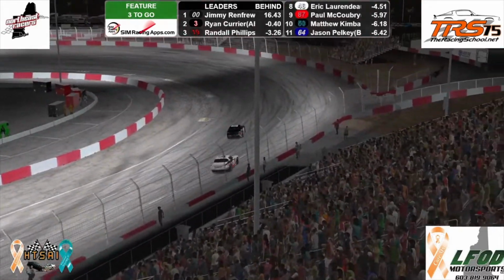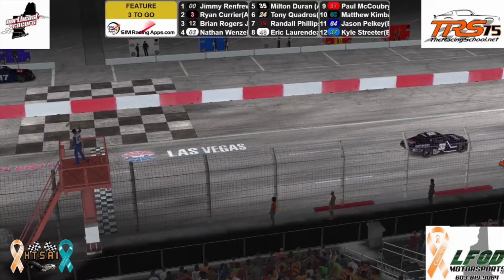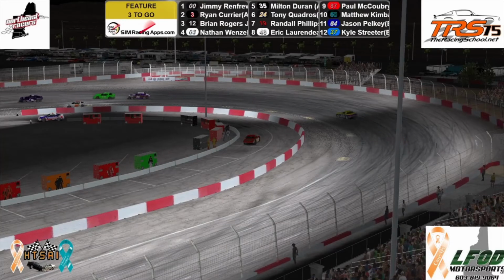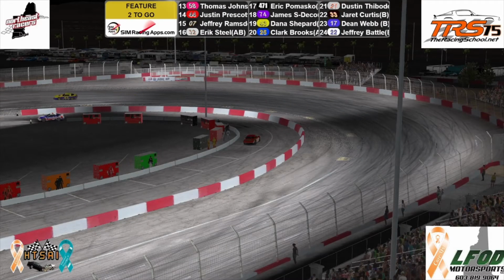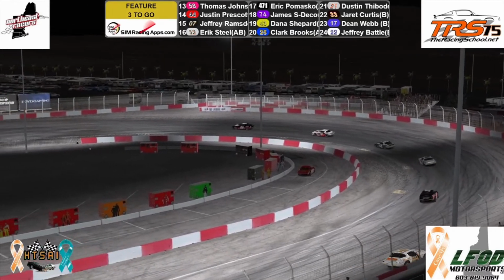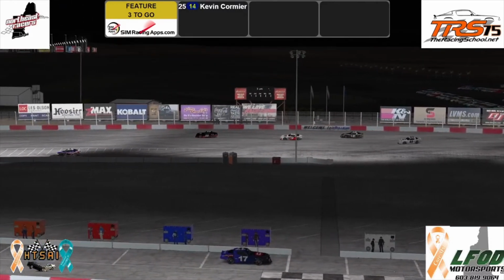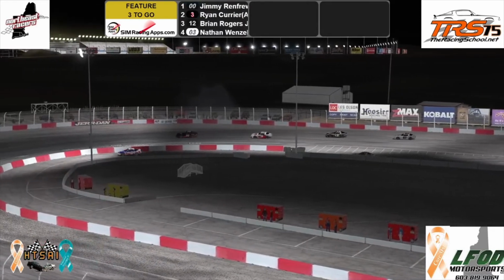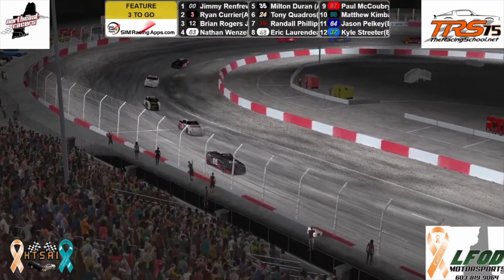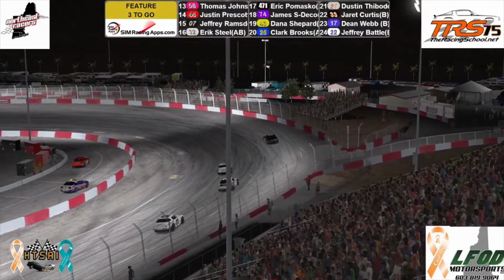And I'm not sure what just happened to Randy Phillips, but the 19 is slow on the inside. He is stopped to the inside. Caution is out for Randy Phillips, stopping on the front straightaway. I don't know what happened, but it looks like he might be done. Looked like he just suddenly lost power. There was no other incident on the track at that time. He just suddenly lost power. Could be a wheel issue or could be a car issue, but Randy Phillips may be done here tonight. And he had to be towed, so in just a few seconds he is going to lose a lap. And we get the caution with 2 laps to go.